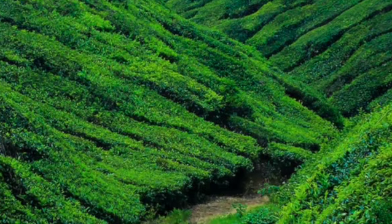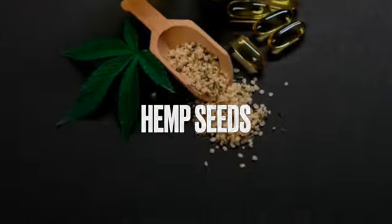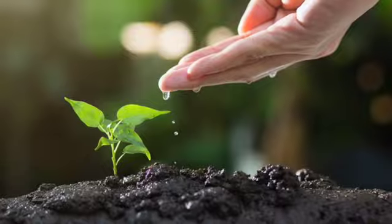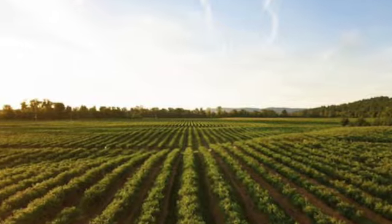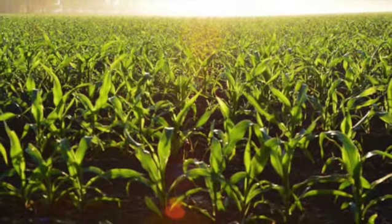7. Hemp seeds. Why they're carbon negative? Hemp plants grow rapidly and sequester large amounts of carbon. They also improve soil structure and reduce the need for pesticides. Water and input requirements: requires moderate water and grows well in various climates. Minimal chemical inputs compared to many other oilseed crops.